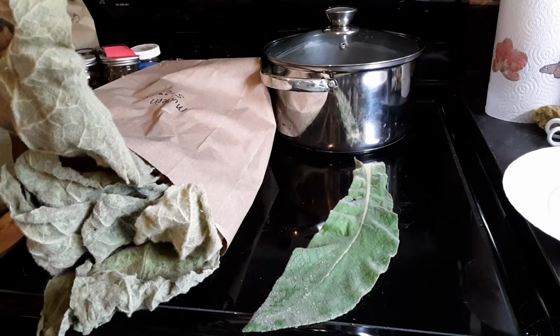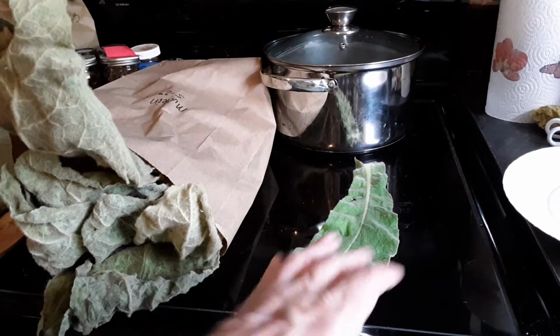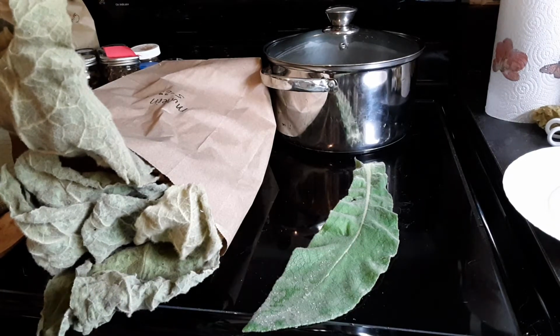Hello, everybody. Well, I wanted to tell you I found out what caused my contact dermatitis yesterday. It was fresh mullein leaves. Now, the leaves that I got yesterday were giant leaves. They were like 3 feet long and about 8 inches, possibly 10 inches wide at some places. And I gathered a bunch by the armful.